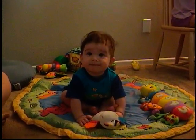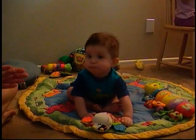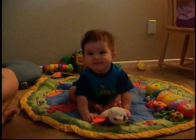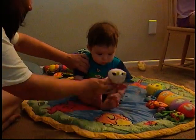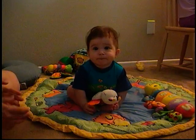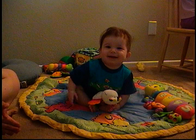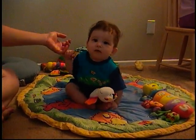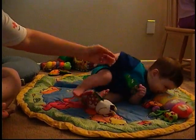Sitting up. June 8th, 2006. Yay! Big boy! Who's the big boy? I think so. He's kind of doubled over there. Yeah. Alright. Try, look, try. Oh, I get tired. Yay! Hi. Yay! Let me help you. Oh, timber!